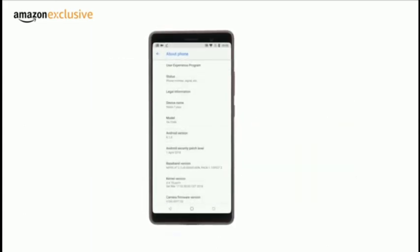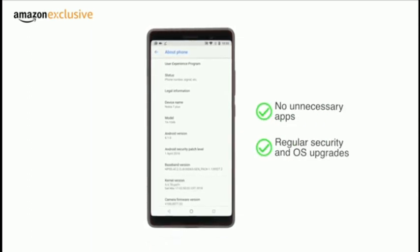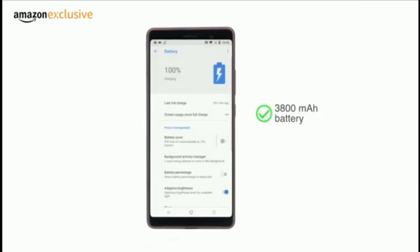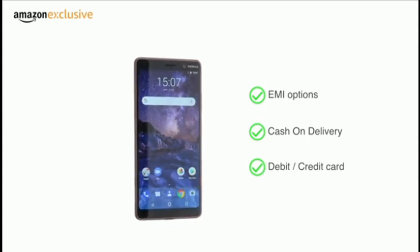As part of the Android One program, the phone comes with no unnecessary apps and it will get regular security and OS upgrades. It is powered by a fast-charging 3800 mAh battery, which gives a 2-day battery life. The phone is made available through various EMI options, cash on delivery, and payment through your debit or credit card.